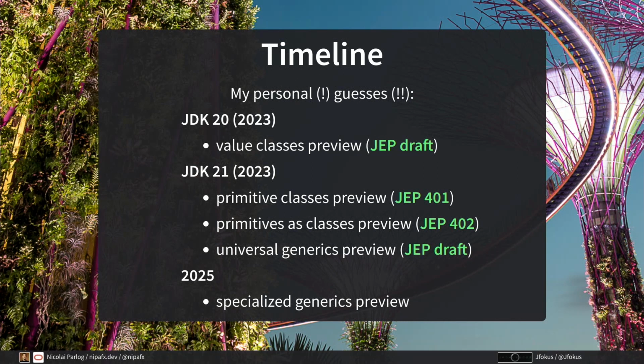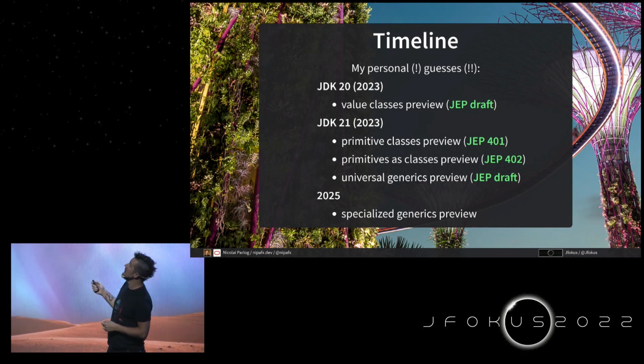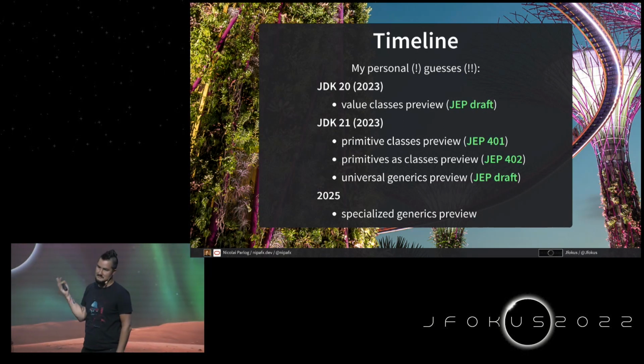I hope to see value classes preview in 20. Like, cross fingers. And then shortly after that, probably primitive classes, the primitives as classes, which is like, int becomes that, and then the universal generics. My basic understanding is that these four really make the most sense when they arrive very close to one another. Specifically, these two, the primitive classes preview and the primitives as classes preview, so JEP 401 and 402. And then specialized generics, I don't know, probably down the line.